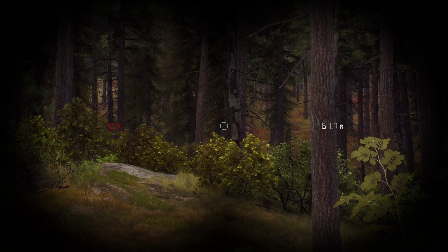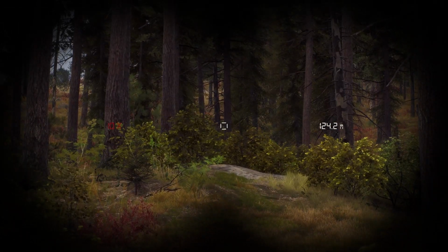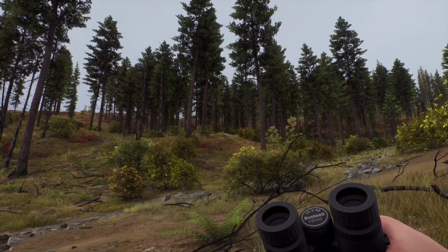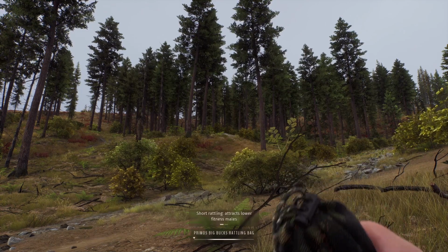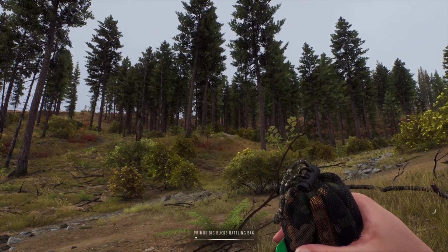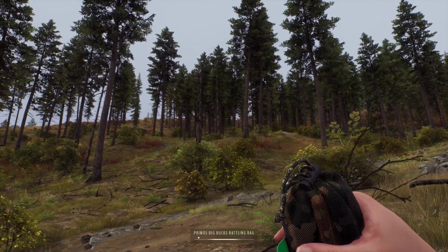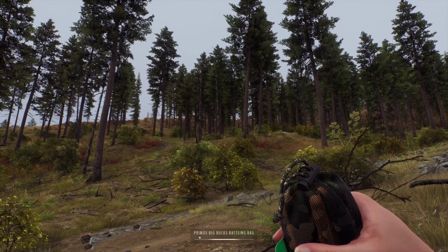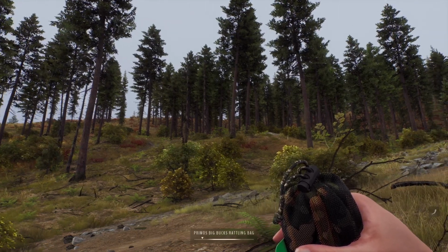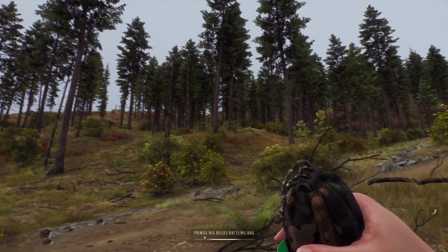Okay, so it seems we got some whitetail. So what, 120, 115 meters out? Let's make a call. I wonder if that's the group that I shot at earlier. I didn't really see where they went, but I think they went to the left to that lake. So this could be a different herd. So we'll see how this plays out.